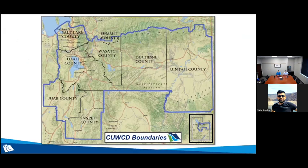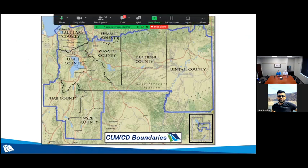You can see down in the bottom right, that's the state of Utah. We cover a very large area. The majority of the population of Utah is served or is in our service area. Salt Lake and Utah County, if you're familiar with Utah, is where the majority of the population lives. And so, large service area, we are a wholesale water provider.